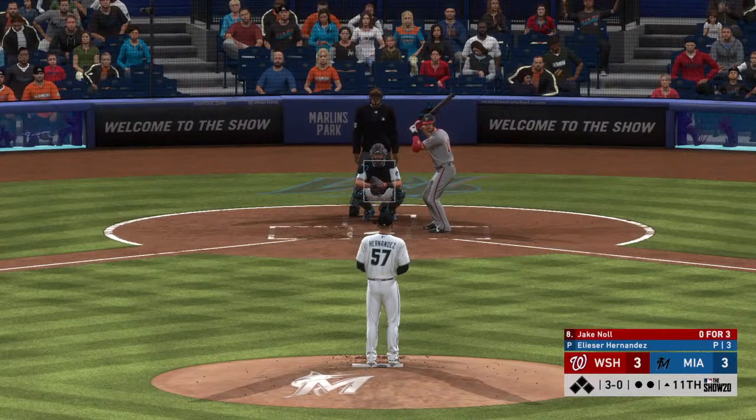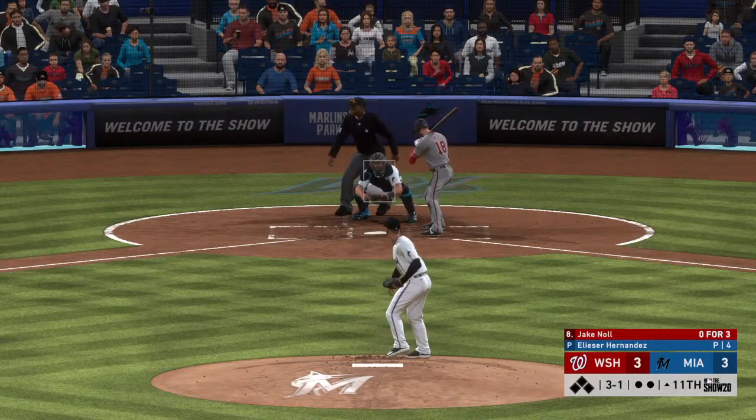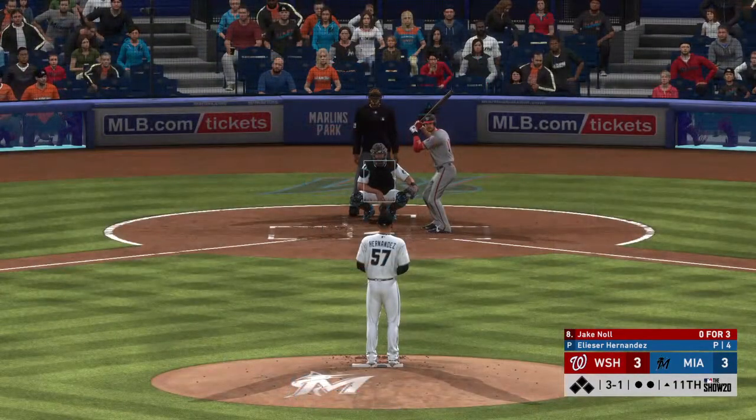Not the greatest way to start this right here. I think right now you really have to start pouring some pitches into that strike zone. A high fastball is in there. Stealing that strike on 3-0 was important, but you don't want to miss over the heart of the plate in this situation. I got to believe he's going to be way more aggressive right here.